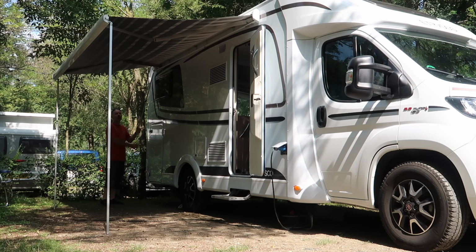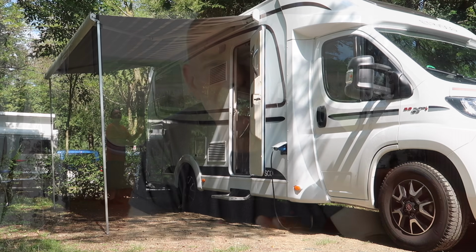And of course, when you want to move off, you've got to pack everything away. You can't just go off and leave the washing up out because it'll fall off the edge and crash. So you've got to pack everything away before you leave site, just to go to the supermarket or go out for the day. One disadvantage of both motorhomes and campervans is security.